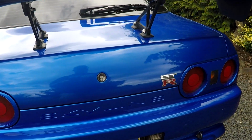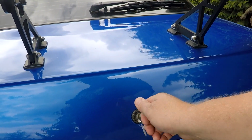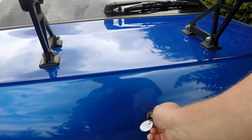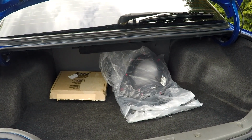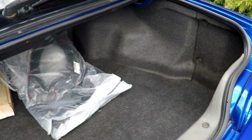We're going to take a look underneath the trunk. Right next to the seat there's a little lever for the gas door and the trunk, and it doesn't open the trunk. You can hear it, but it actually won't let it go. So I just wanted to show you in here real quick.